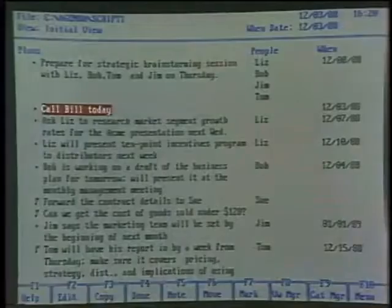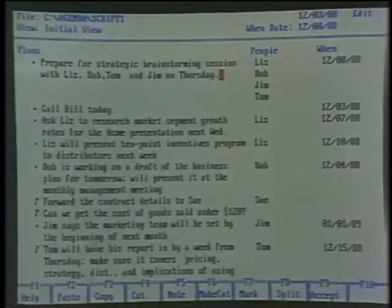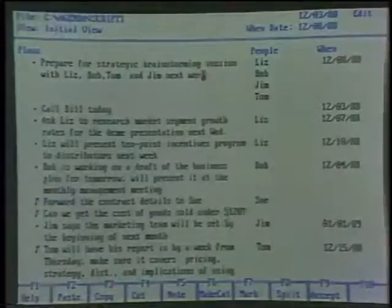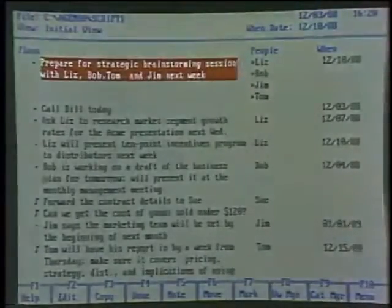And again, Agenda is scanning through the text, picking up on Thursday and assigning it a calendar date. Again, I can edit this. Let's say next week, and the date will change. Changed, right. Now, the last thing I mentioned, items, categories, and views.